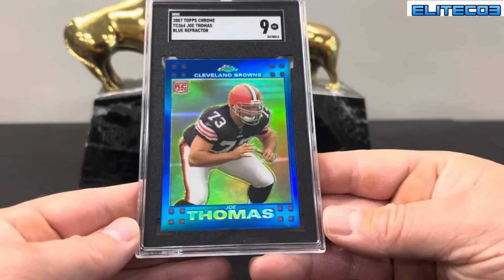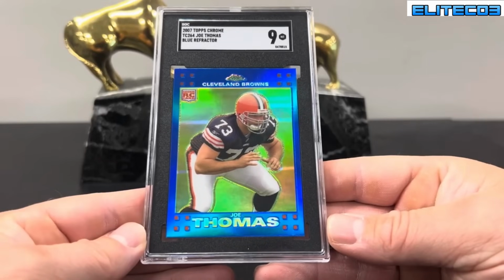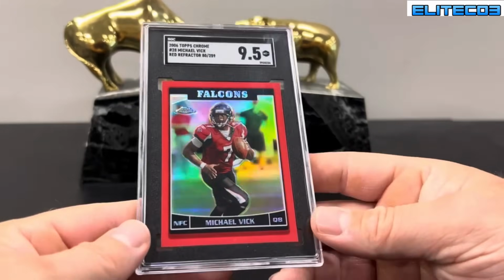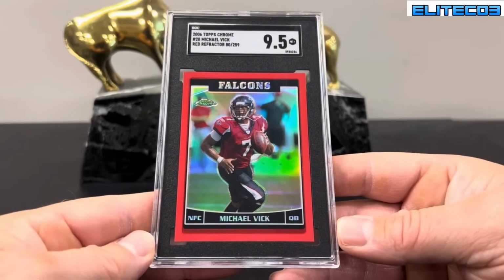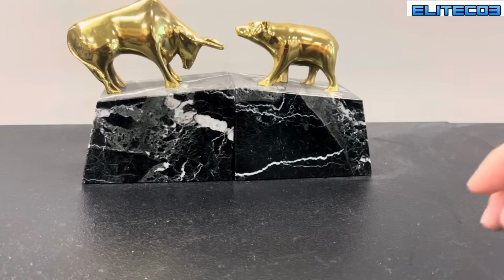Joe Thomas. So this one actually looks cool with the blue-black contrast. 2007 Topps Chrome Joe Thomas refractor rookie. And this is an uncirculated red. I think they dropped these at the top of hobby boxes. And 259 on this Vick.